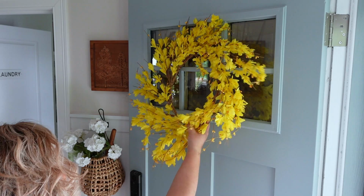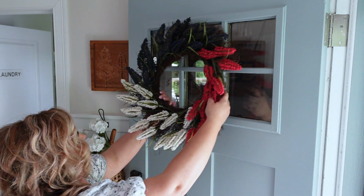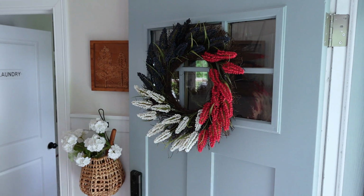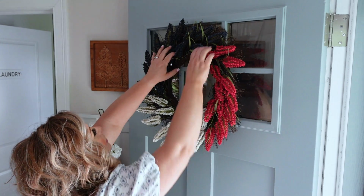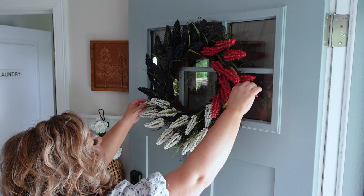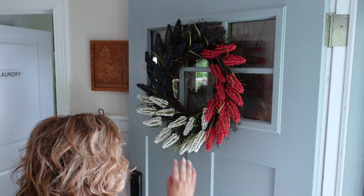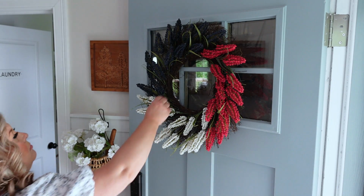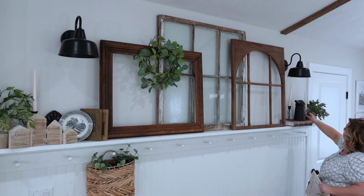For the front door, I'm removing my faux forsythia wreath that I had for the spring, and I'm adding in this wreath here that I picked up at, I believe, HomeGoods. It was very, very messy though, so it didn't end up staying. I did end up replacing it with a eucalyptus wreath that I had picked up from Target earlier in the season, but this one is really beautiful. It just was making such a huge mess all over my floor every time we opened and closed the door, so that did not end up staying.